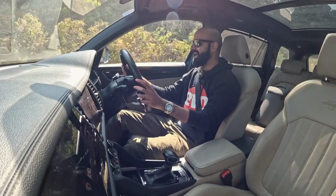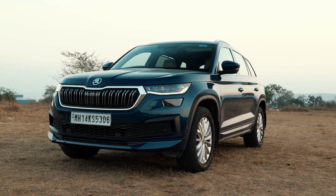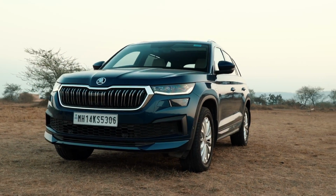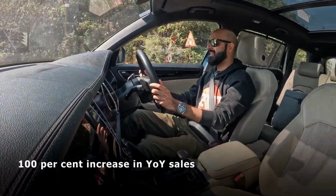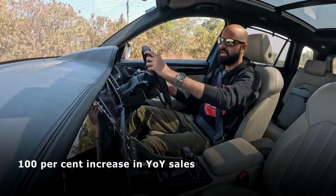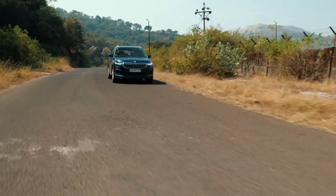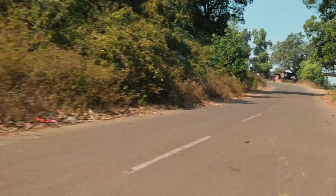The Skoda Kodiaq has also been a big success for the brand. In 2023 compared to 2022, they saw a 100% increase in sales. And sitting where I am, honestly, it's not hard to see why this car is such a success. It just does so much right. This really is the complete package.